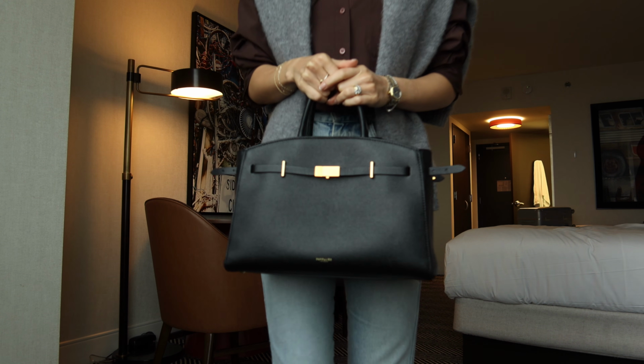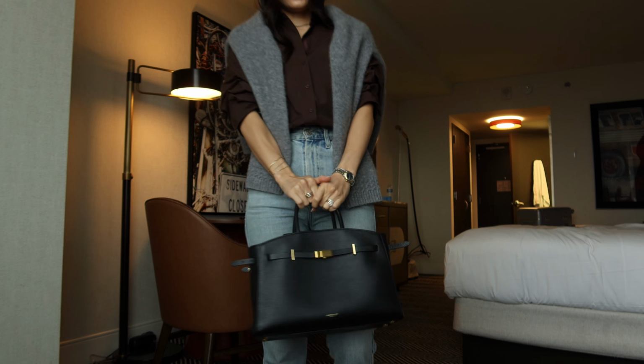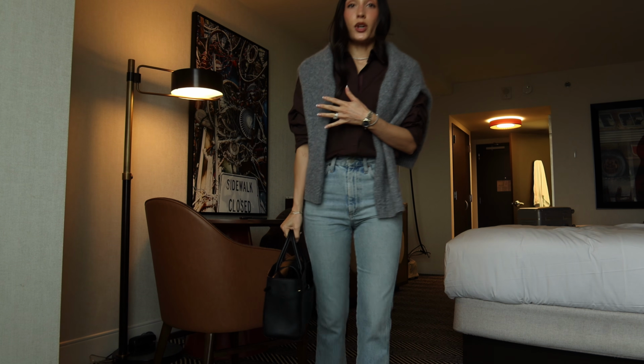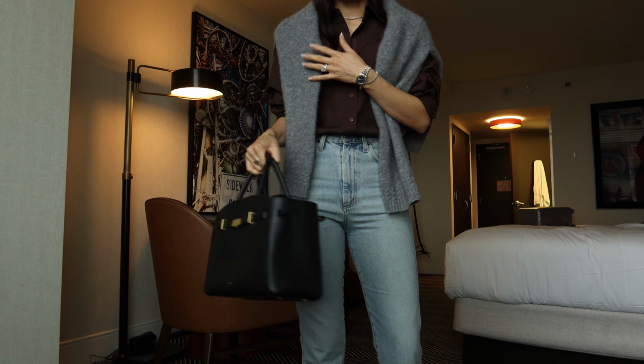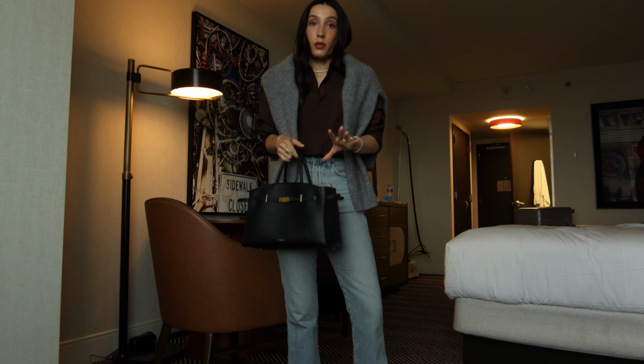I know a lot of people would say a top handle bag is not practical, but I love it. I actually don't like having a super heavy bag on my shoulder, and this bag is heavy, and I'm not doing a crossbody tote. That's crazy.